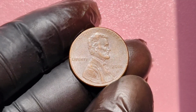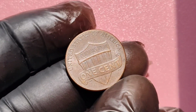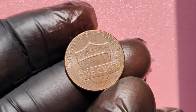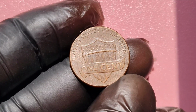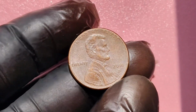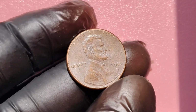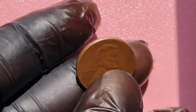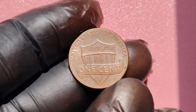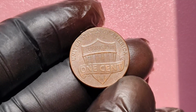In conclusion, the 2018 D Mintmark Lincoln penny is more than just a small piece of copper. It's a piece of history that holds value and worth beyond its face value. Whether you're a seasoned collector or just starting out, adding this coin to your collection could be a wise investment that brings both financial and historical rewards. So keep your eyes peeled for this elusive coin in your everyday transactions. You never know when you might strike it rich with a 2018 D Mintmark Lincoln penny.